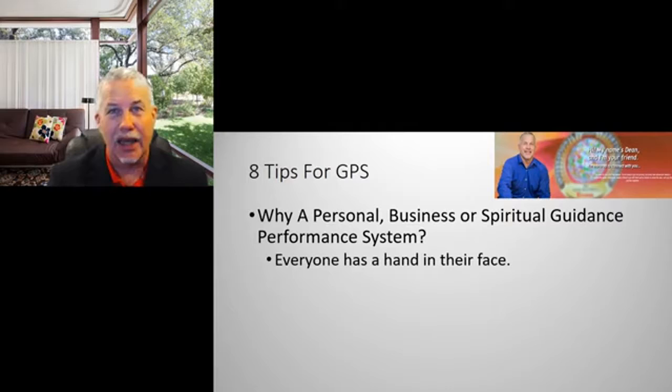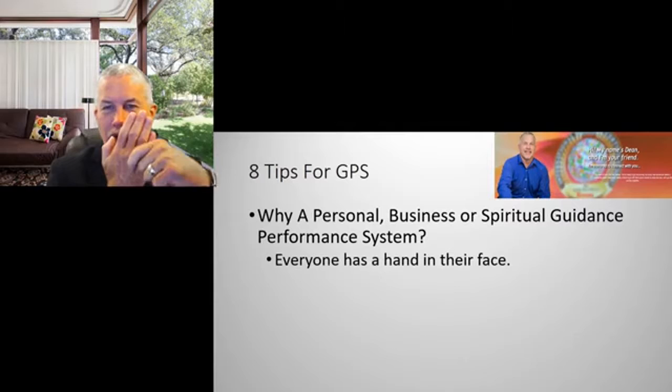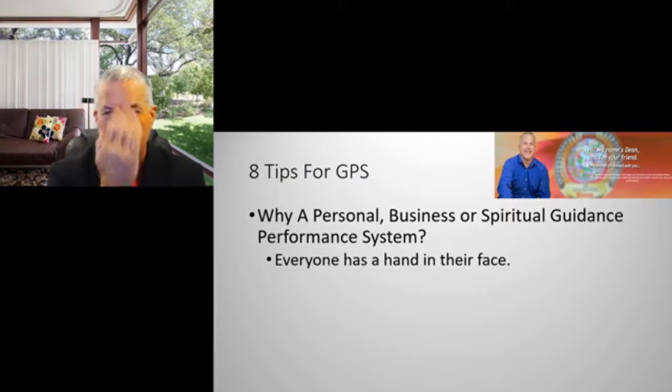Because when the hand is in your face, you can't see anything but the hand in your face. I don't care what's right here or over there, it doesn't matter. When this is here, that's all you can see. How do you get around that? How do you get past that? How do you navigate past that, right?